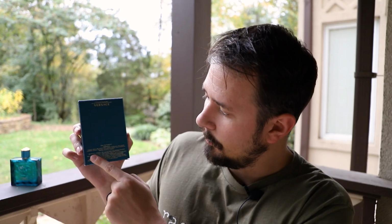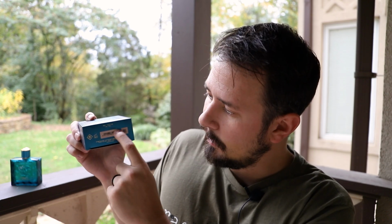And here we've got the box. So again, Versace Eros Eau de Parfum, 100 ml size right there. The main difference between this and the Eau de Toilette box is gonna be this gold design. You've got Versace at the top, nothing on the sides. On the back, you have your concentration, Eau de Parfum, and your ingredients. And then on the bottom, you have your batch code. It is in black ink right there.